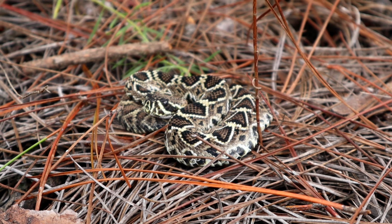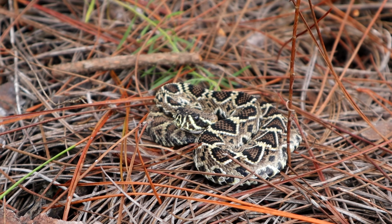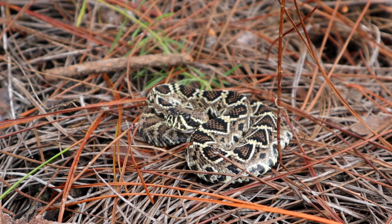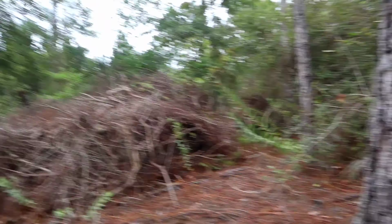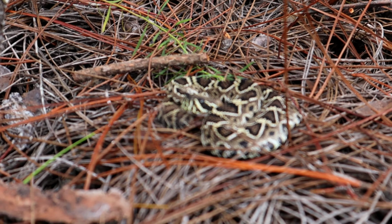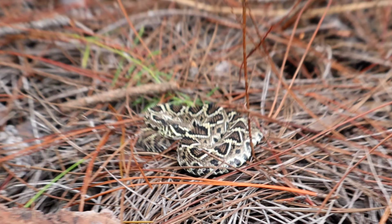Usually they do that after their first shed, but it looks like this guy hasn't even had his first shed yet, so he's looking for his first meal of his life. He probably hasn't even eaten yet. So I don't want to move him too far from his little hunting area here, so we're going to let him go on back into the scrub habitat. It does look like it goes on for quite a ways that way without being interrupted, so hopefully he makes it, and hopefully he never crosses that road again and never comes in contact with another person. All right, let's send him on his way.